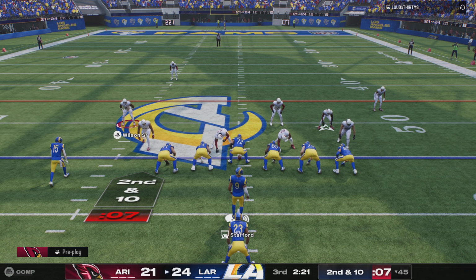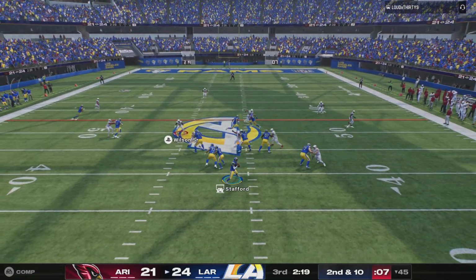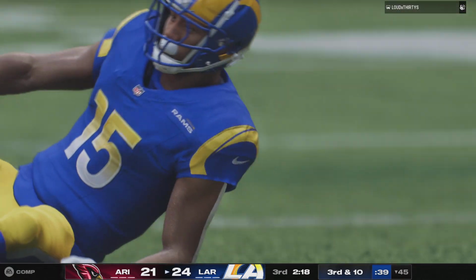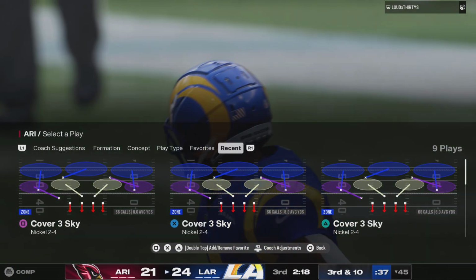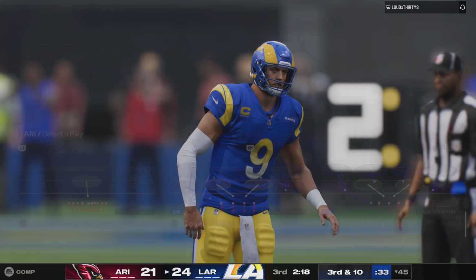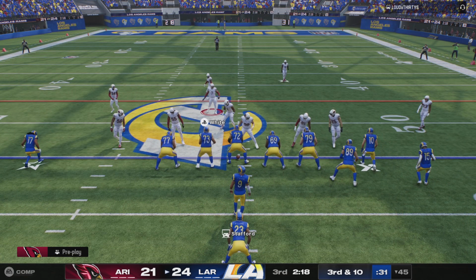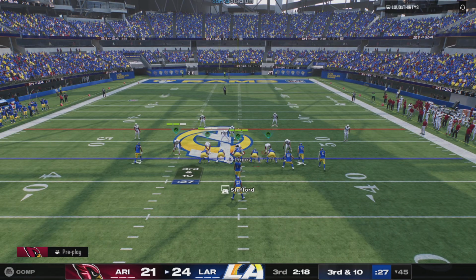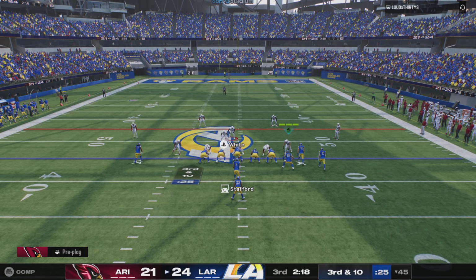Rolling from the pistol, Stafford. He had it for a moment, but a great defensive play to jar it loose. Incomplete. You know, the goal on a lot of these short throws is to simply let the receiver create some yards after the catch, that yak. Well, I think he was thinking about the yak before he actually secured the catch.